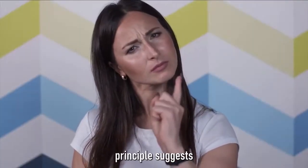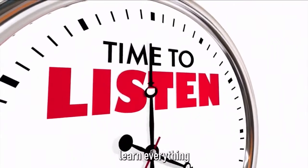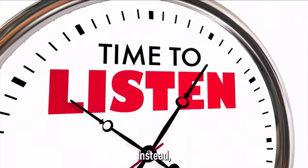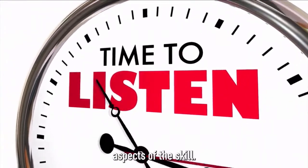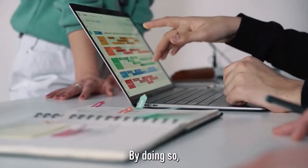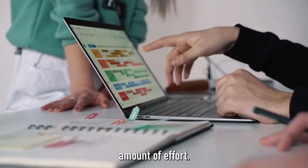The Pareto Principle suggests that to become proficient at a skill, you don't need to learn everything there is to know about it. Instead, you should focus your efforts on the most important and useful aspects of the skill. By doing so, you can achieve the majority of the results with a relatively small amount of effort.